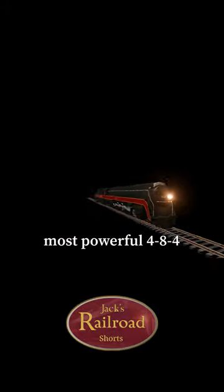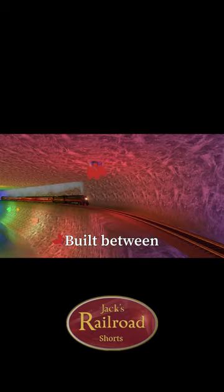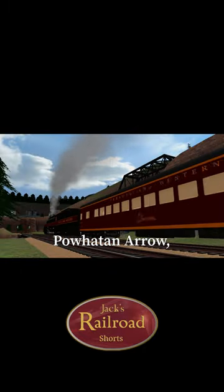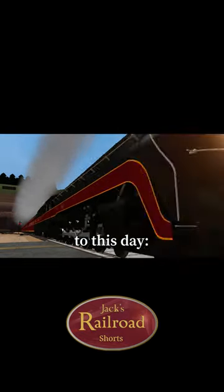This is the most powerful 4-8-4 ever built, the Norfolk and Western J class. Built between 1941 and 1950, these engines handled the N&W's highest passenger trains, such as the Powhatan Arrow between Norfolk and Cincinnati. While being incredibly groundbreaking for their time, only one Class J survives to this day.